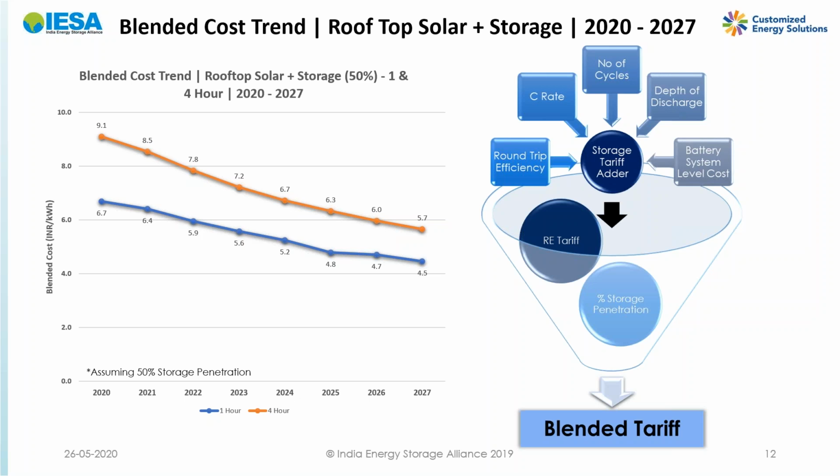And if you remember, as Tobias showed towards the end of his presentation, there are a number of states where, especially commercial and industrial customers, or in some cases even residential customers, particularly townships where lots of common loads are being metered on a single meter, you are billing all the common loads in a township on the same meter, you are actually ending up paying more than 10 rupees or 12 rupees per kilowatt hour.